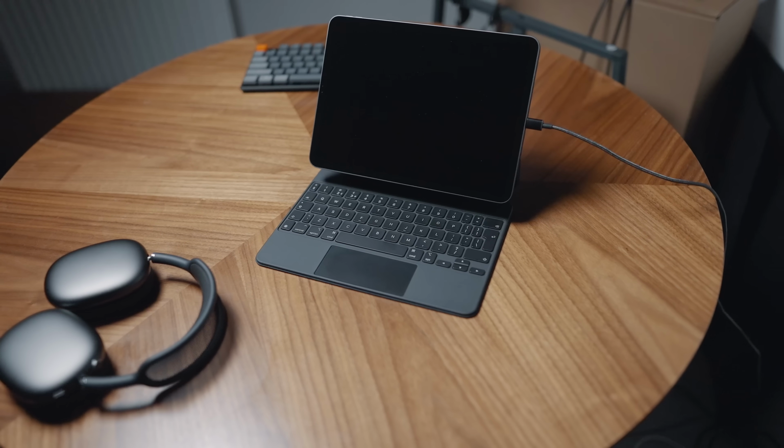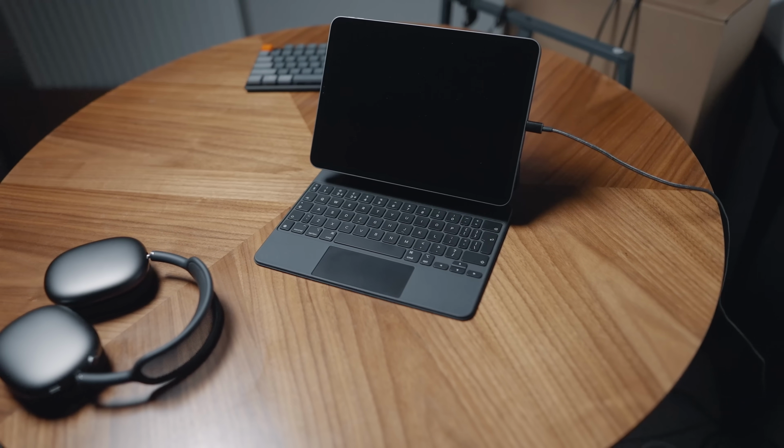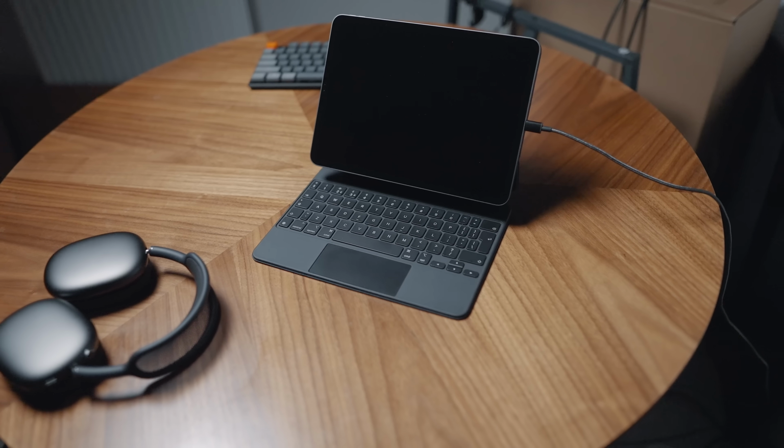And the last item is the Apple Magic Keyboard for the iPad Pro. I actually have it right here. So I actually use it when it comes to recording videos because I have my notes for my videos on here. I don't use a script, I usually just run off notes when it comes to making videos. But yeah, the Apple Magic Keyboard, I purchased it earlier this year and it is a fantastic setup for the iPad Pro.